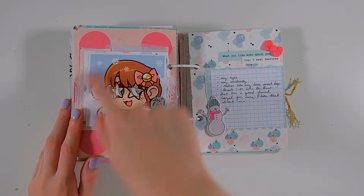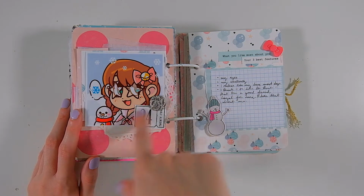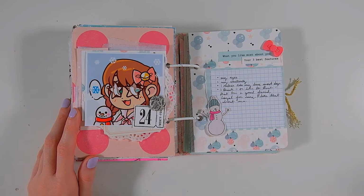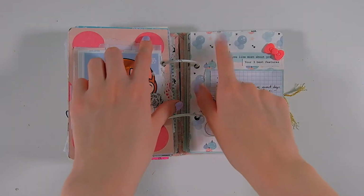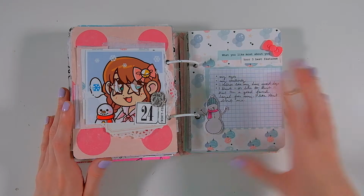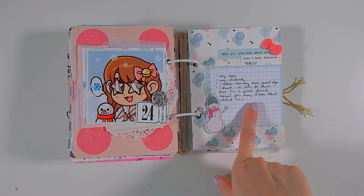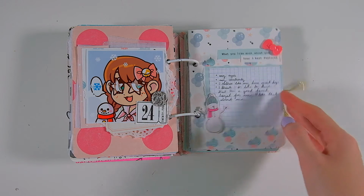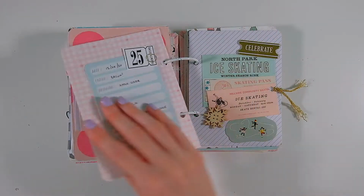Me and my friends like to do these Pick Crew Me little avatar generator things. This was the cutesy Christmas one, so of course I had to print mine out and put it in my book. It comes in a spread that has the matching Seuss crate paper combination that I like, so I did a little cluster here or there. Over here, I used the prompt, what you like most about you, your 3 best features, and I listed things that I liked about myself. It's very cute. I really like this spread.